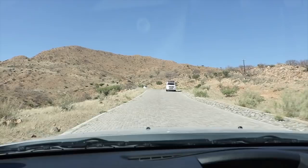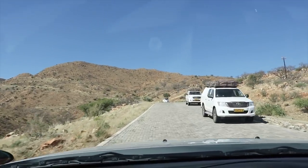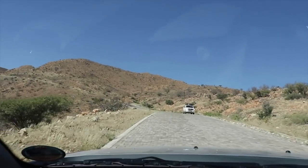Look at that view. There's a lot of people coming here. Oh my goodness, guys. I think we're at the highest point. You see the whole mountain. This is the Spreetshoogte mountain pass. Yeah, check it out.